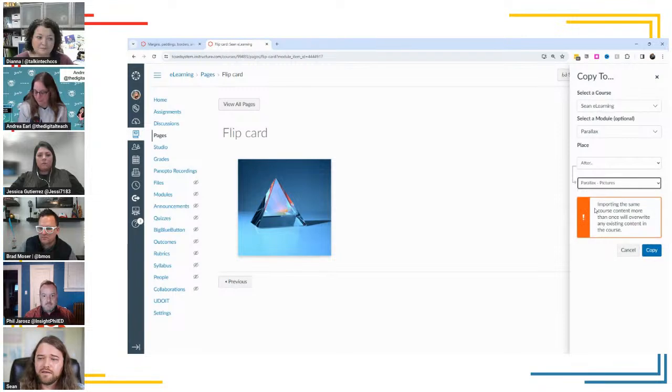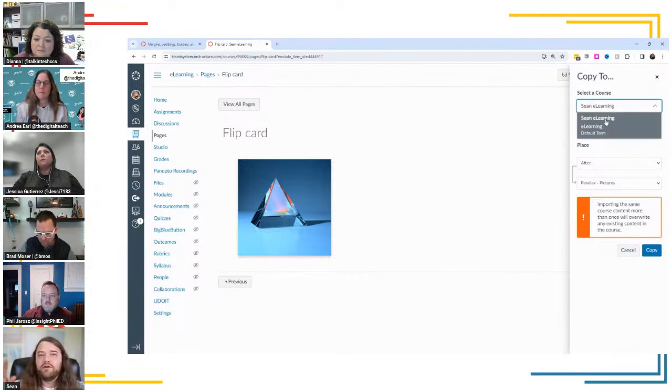So I can click on that, copy it, and it's going to copy all of the content. Now, if there's an image on here, it'll copy the image, or any kind of media, whatever material, it'll copy it to that new course. And so you can either send that to one of your other courses or a colleague or, you know, your team member.